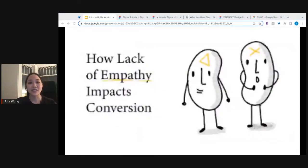Okay, so let's move on. Let's say you are working on a product, you have an idea, you think it's great and looks good, but you may not realize that you yourself have biases where you are intentionally isolating users. So what do I mean by biases?